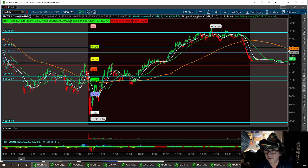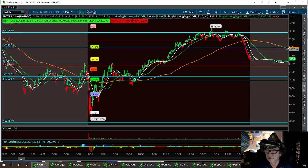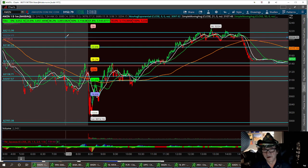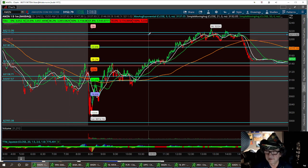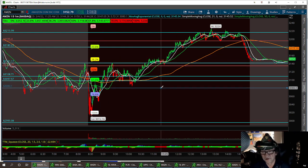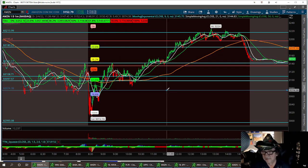Now if we come in here tomorrow and this breaks the 200, then we have resistance 1, 2, and 3 to break. And that's 31.80, 31.95, and then 32.15 for a solid resistance. So I'm bullish on Amazon. I wanted to show you what made the trade look good on Friday. And earnings were excellent. Bezos became $18 billion richer. Zuck, I think, lost twice as much.